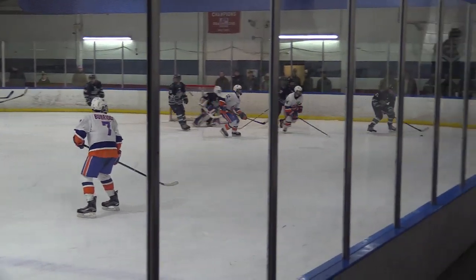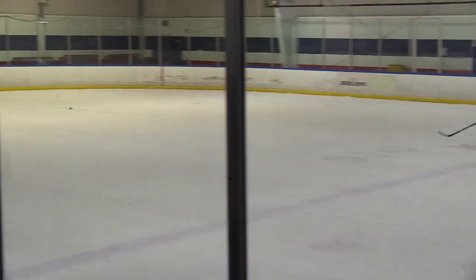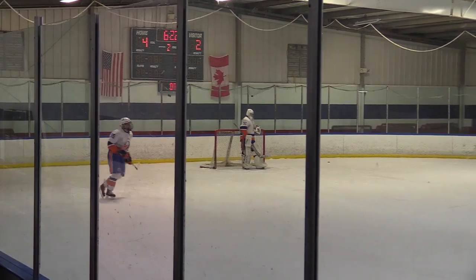T-Bird defensemen backing up far too much here. A lot of space in between. That's resulting in some difficult shots for Bradford to see. He didn't see that one until it hit him in the face.